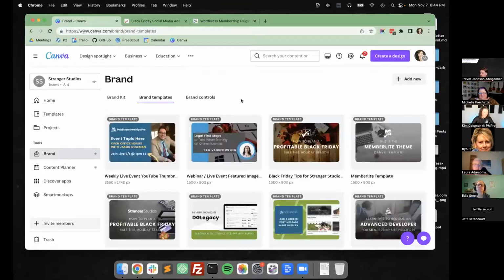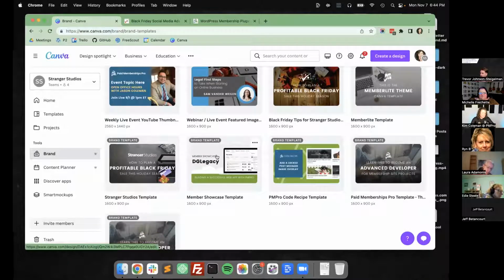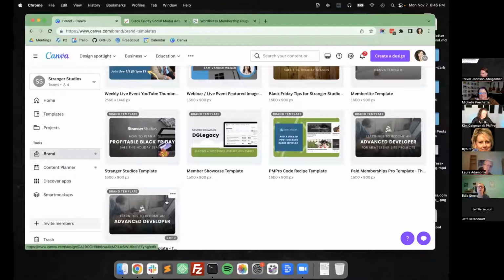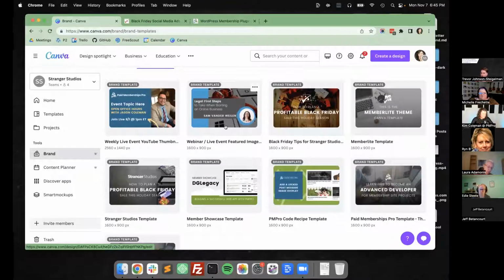Another thing we have set up here is called brand templates. These are regular images we recreate fairly often that we can use as a starting point. So I can design these, and then anyone on our team can take them, edit them, run with them, and modify them in any way they need. Some of these were originally designed, some of them were from Canva templates themselves.